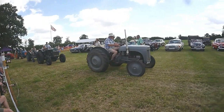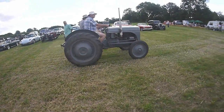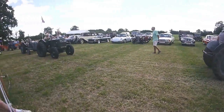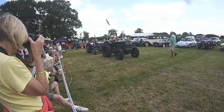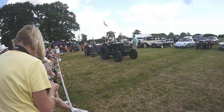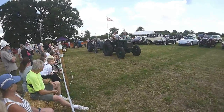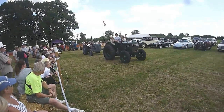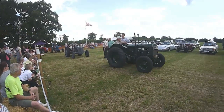Just behind that is a green Fordson. Tell us something about your Fordson, sir. That was restored about 2 years ago, and that used to farm on a little farm in Bacton, from Mr. Garrett. Thank you very much for coming along. Good to see you. I was just going to say, Cliff, that the ladies obviously enjoy riding on the tractors. I must get a tractor.